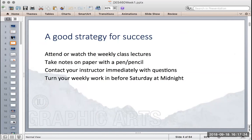And then be sure to turn in your weekly work well before Saturday at midnight, or contact me before my Saturday midnight deadline, letting me know that something has happened. Don't wait until Monday to let me know that your work is late.